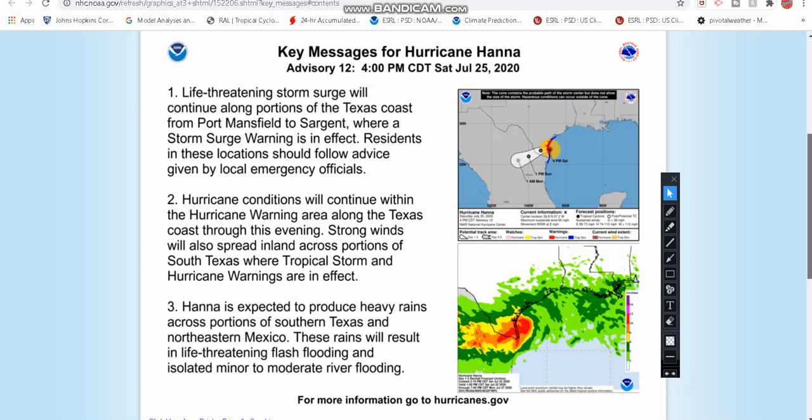So looking at Hurricane Hanna here, we've got 3 key messages. One, from the National Hurricane Center, our first key message is that life-threatening storm surge is going to be continuing, because it's already started, from the Texas coast, from Brownsville, and especially Port Mansfield, which is just north of Brownsville, up through Sargent, where a storm surge warning is in effect. Obviously, you should always follow the advice of your local officials there.